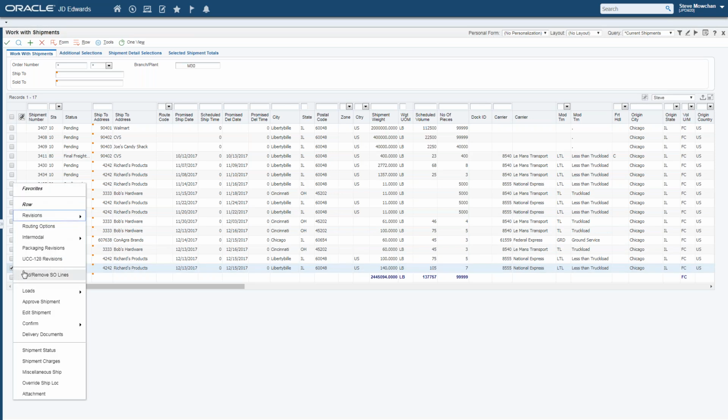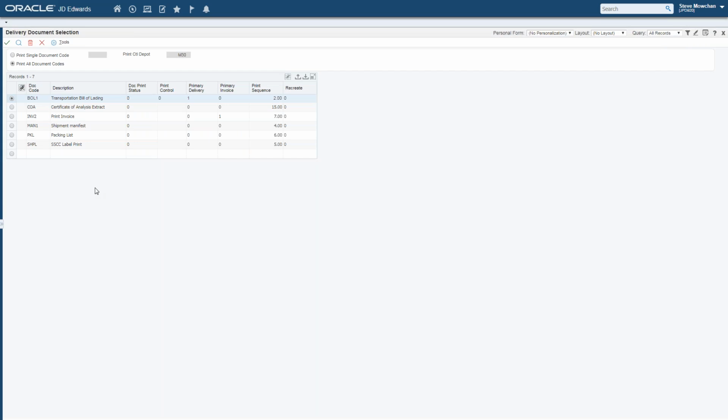Another thing to quickly show, since we're almost finished here: what documents need to go with this shipment? It's my favorite thing to show with JD Edwards, document sets. The system will keep track of, do I need a bill of lading? Well, if it's not a parcel carrier, if this is LTL in this case, I need a bill of lading. Are there quality test results that I need? Maybe I'll send a COA, maybe an invoice, shipment manifest, packing list, label prints. At the same time that I do my shipment confirmation, I can print these all out.